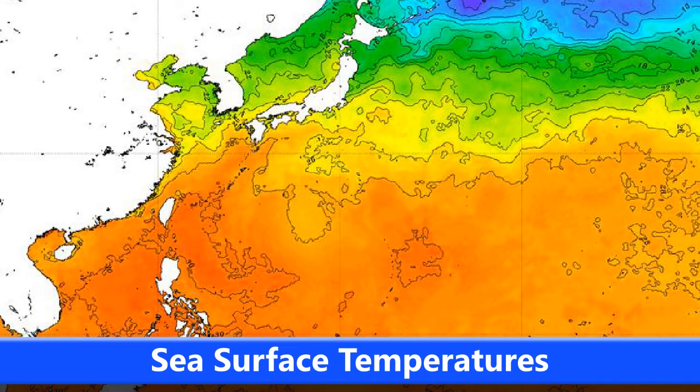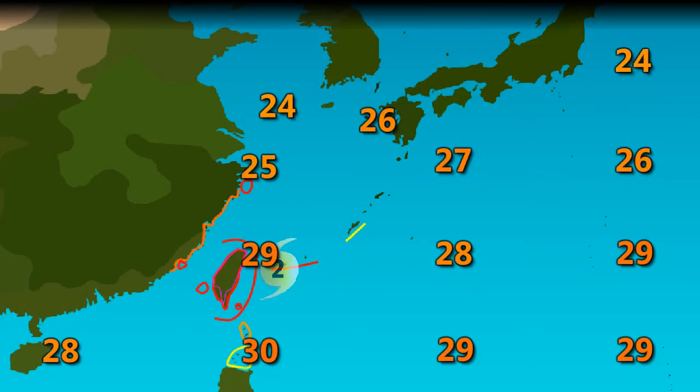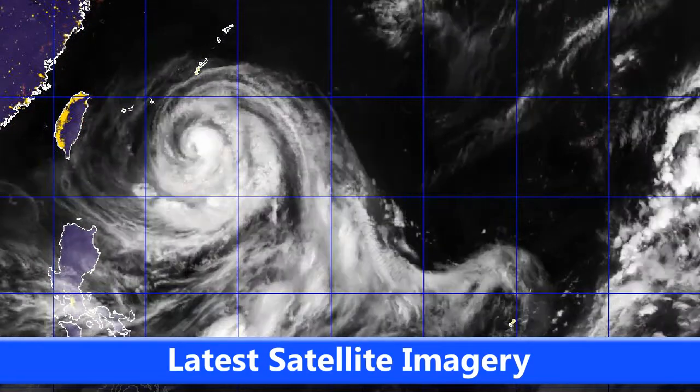The sea surface temperatures, there's still a very warm patch between the storm and Taiwan of 30-degree waters or higher, so that may provide a little bit more energy for intensification just before its landfall in Taiwan, so it might be a high-end Cat 2 once more by the time it makes landfall. Temperatures around 29 degrees, maybe even 30 or more, where the storm is headed in between that little gap between Taiwan and the Japanese islands.